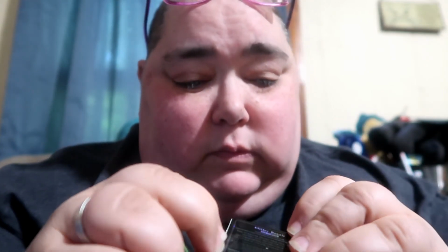Very pretty. Let's try out this one. If I can get it open. Getting it open. Okay, this one is called Gem Fest. Nice. Very pretty, turquoise and pink.